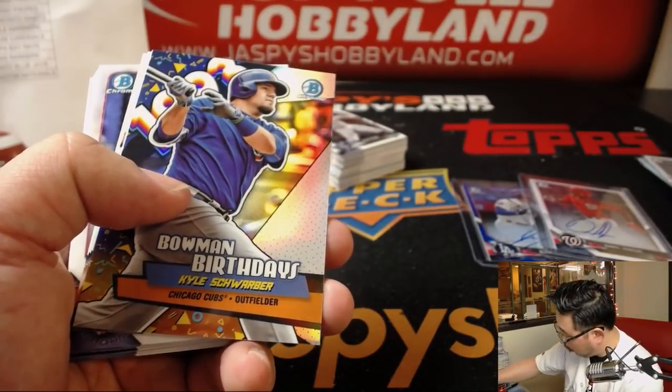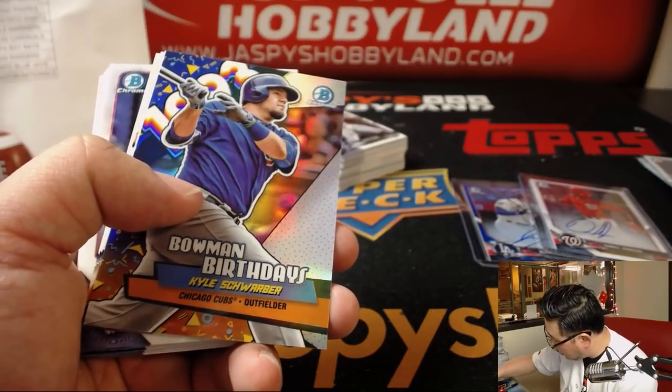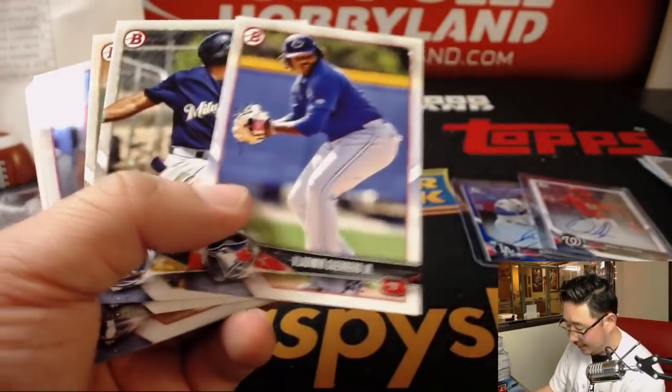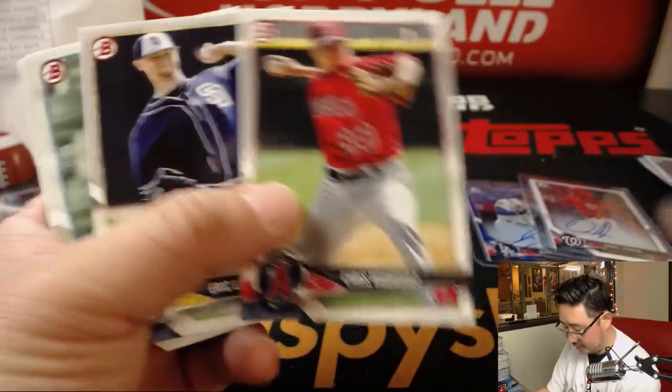Mixing up the paper with the chrome again? Come on, Joe. All right, that's the paper right over here. Let's keep the chrome in this pile right here. Everything's all over the place now.